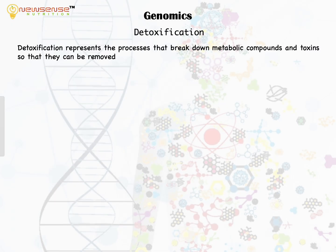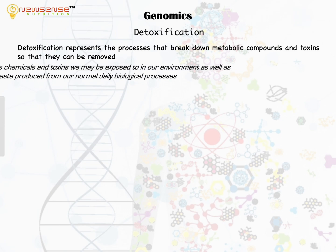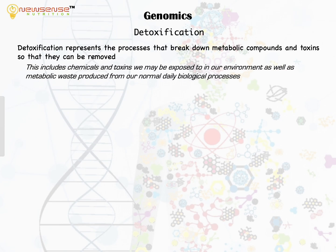All right, detoxification, that is the processes that break down metabolic compounds and toxins so that they can be removed. So we don't want those nasties roaming around in the body. And this includes chemicals and toxins we may be exposed to in our environment. It also includes metabolic waste products, like from our normal daily biological processes.